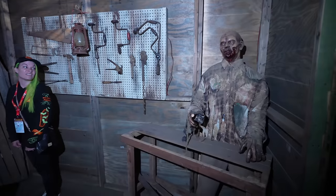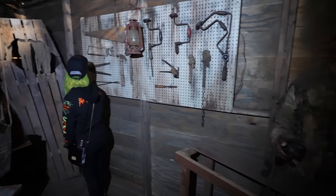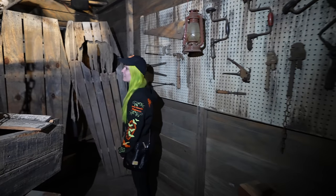I like it. So here's our casket building area. So grab a tool there and go to work. See, baby girl, you can make your own casket.